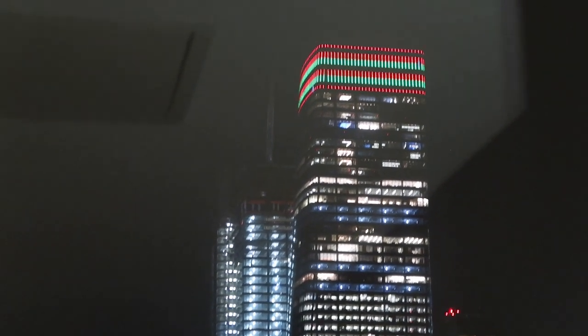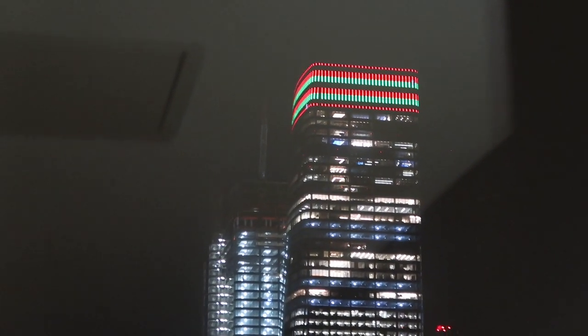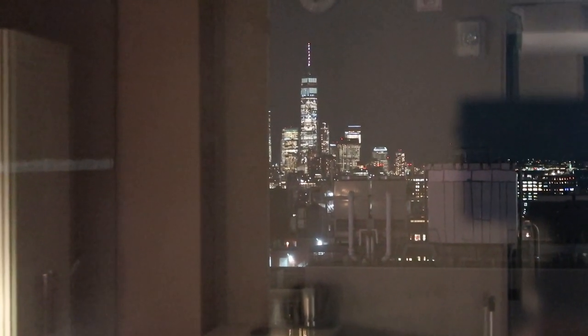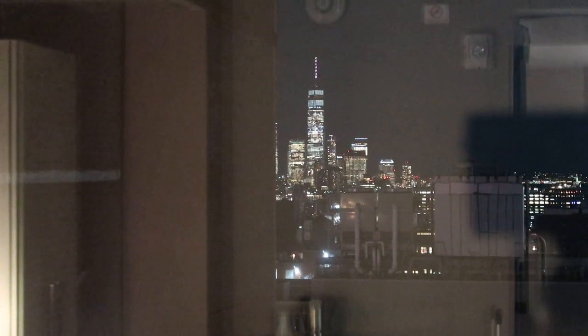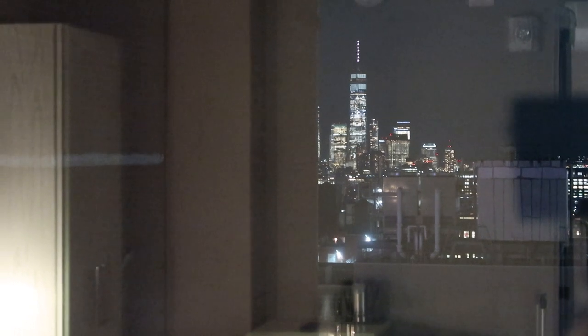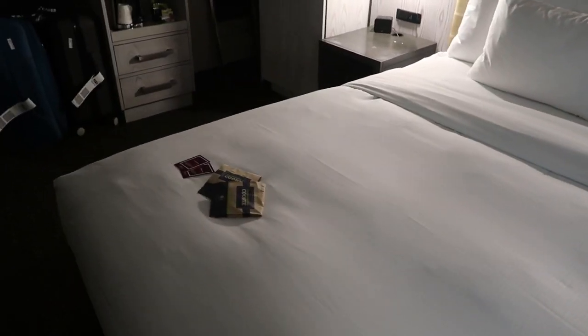We are so lucky. I'm not sure what this one is, so please comment down below because it's got some funky lighting going on at the moment. And then just here, there is a view of the World Trade Center, which is just amazing. This is officially the highest building in the United States, which is just insane, and we have got a direct view of it. So that brings this video to an end, guys.